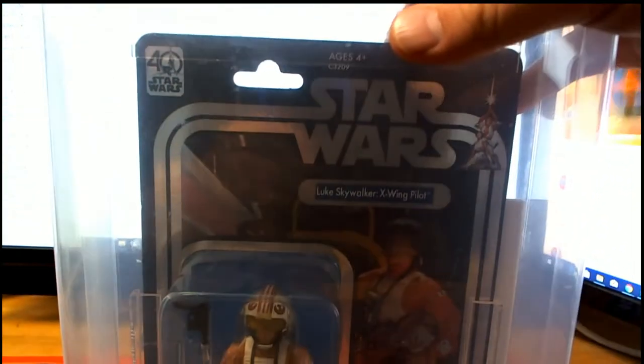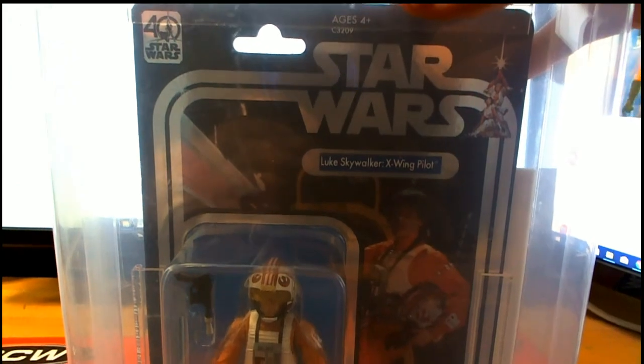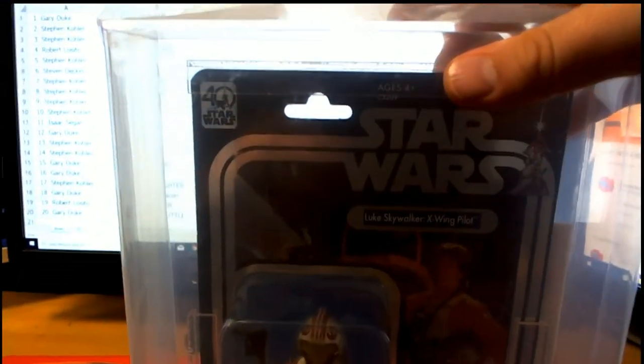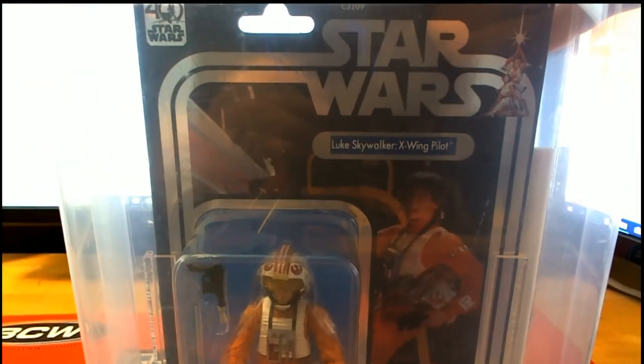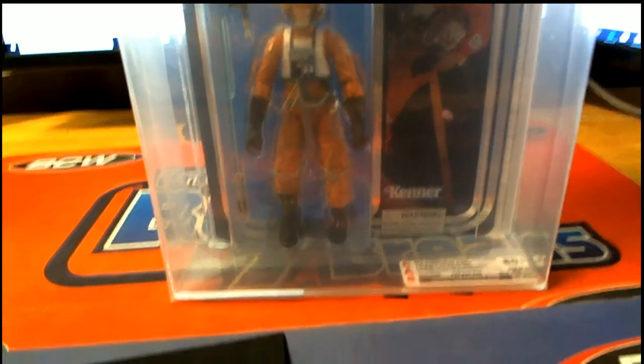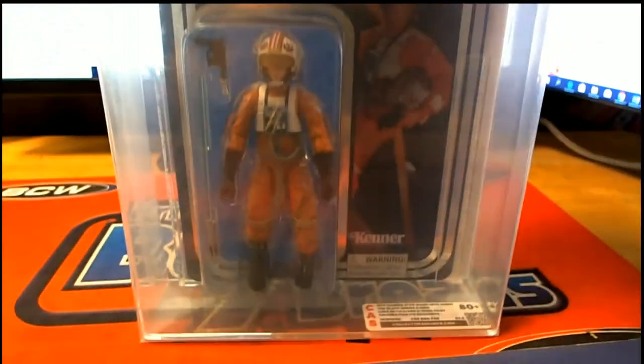So that's probably like $450, maybe $500 just for the figure. That's a real desirable one, that's what everybody wants from the 40th. So that grade, probably $400 or $500. I know raw, they're like 200.